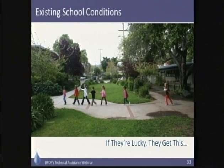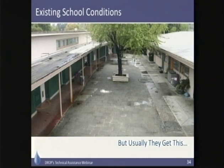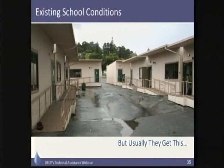Looking at existing school conditions, if the kids are lucky, they have a robust landscape that looks something like this. But more often than not, it's a condition like this with high amounts of impervious area, and the quality of the space isn't necessarily that great. Now, that's not to say that this is the case everywhere, but in a lot of cases, this is what we have. We have portable classrooms, again, high amounts of impervious area, but these are great conditions in that it's just begging for a retrofit opportunity.